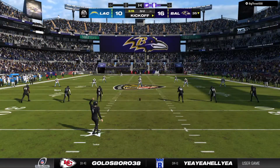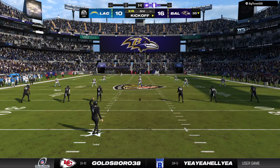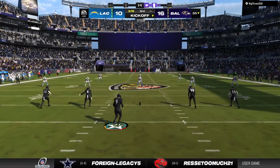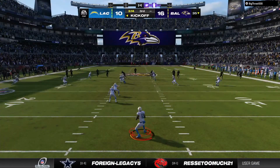So that one is his 3rd of the game. Now, if you're wondering, that's only halfway to his career high, as he once had 6 field goals. Brendan, 6? Let's hope we don't get that again, please. Can we see a few touchdowns here and there? That'd be nice.